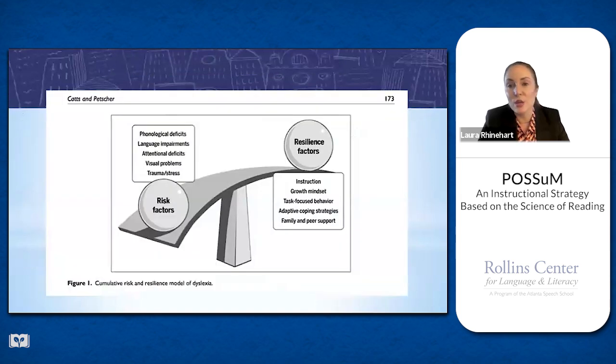But one thing I really like to think about is, all students come with, this is from Katz and Petscher, risk and resilience factors. So they might have risk factors like phonological deficits and language impairments. But if they also have these resilience factors, including excellent instruction and growth mindset, that could maybe tip the scale and we won't see the same reading struggle in those students. So really thinking about it in a more nuanced way is probably the best way to think about some of these questions right now.